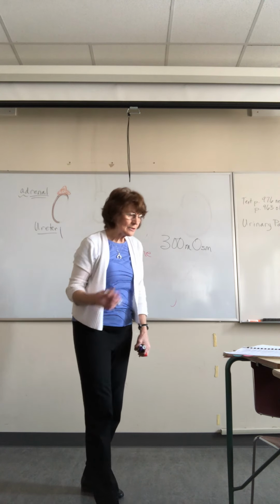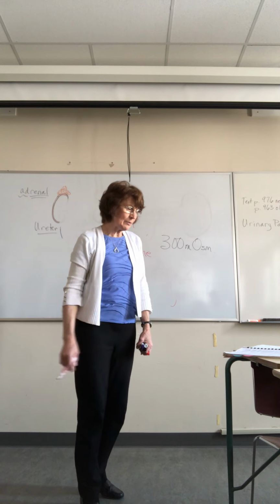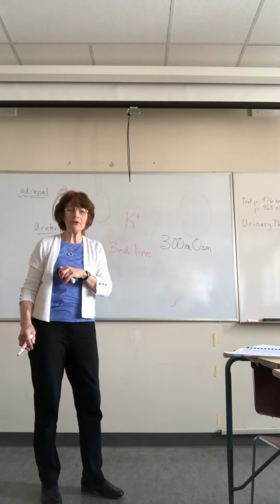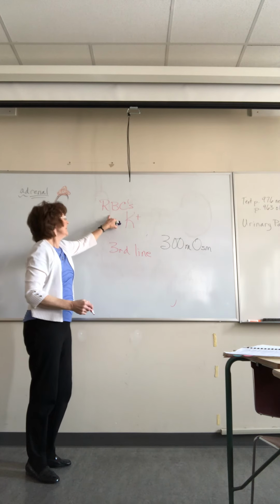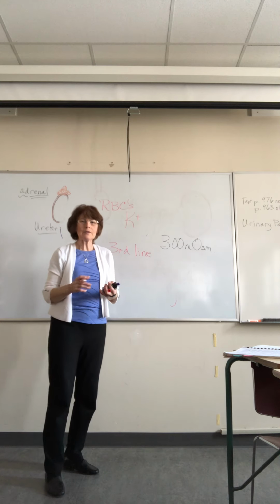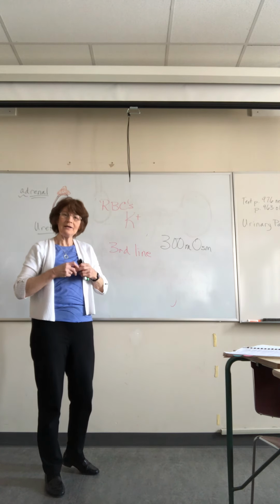The next one, excrete metabolic waste, drugs, and toxins. And the sixth one, produce EPO. And what's that to increase the amount of? And of course, red blood cells. And so here we said, what percent of erythropoietin was actually released by the kidneys? And you probably remember 90% from the kidneys.